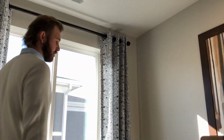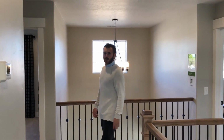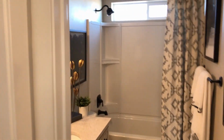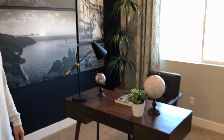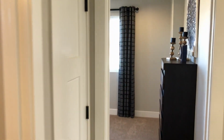Coming upstairs, one of the things that I love about this home is the amount of natural light coming in. You can see we have lots of big windows coming in, big windows in the entry space that really open up this plan. As it's set up right now, it comes with 3 bedrooms, these 2 bedrooms, and then a full bath upstairs. We have this bedroom currently set up as an office space. Just shows you what can be done in our homes. Our bedrooms in this plan are bigger than your standard. This is going to be an 11 by 13 bedroom. This one over here is going to be an 11 by 12 bedroom.